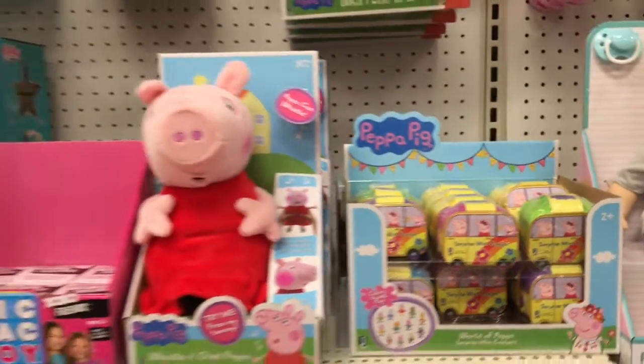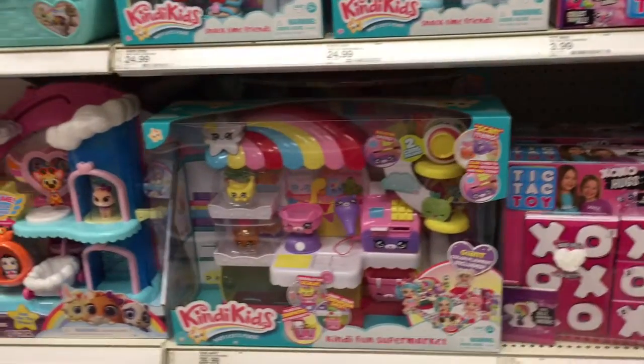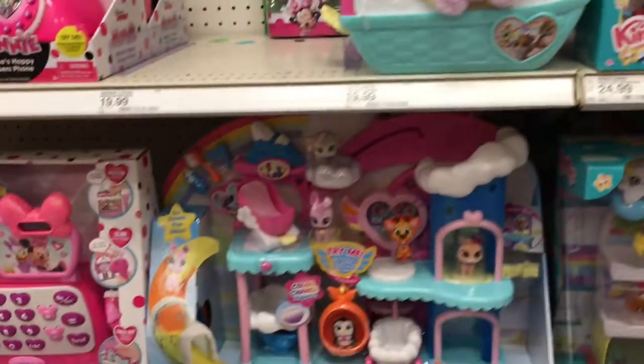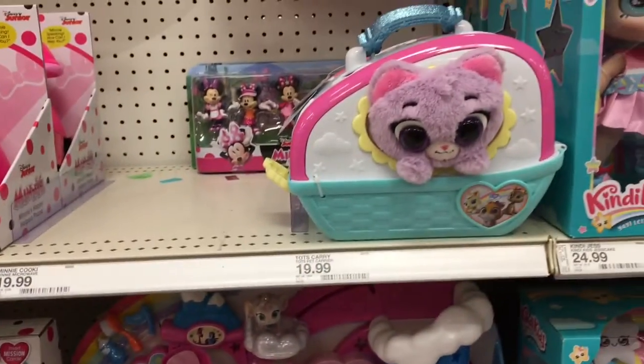And then sort of down the kindergarten aisle, they have the Peppa Pig stuff, the Tic Tac toy, some of the Kindi Kids. The grocery store, as well as some of the dolls, which I still think are so cute. They're a sweet little design. And then these Disney Junior ones, too. That playset looks fun.